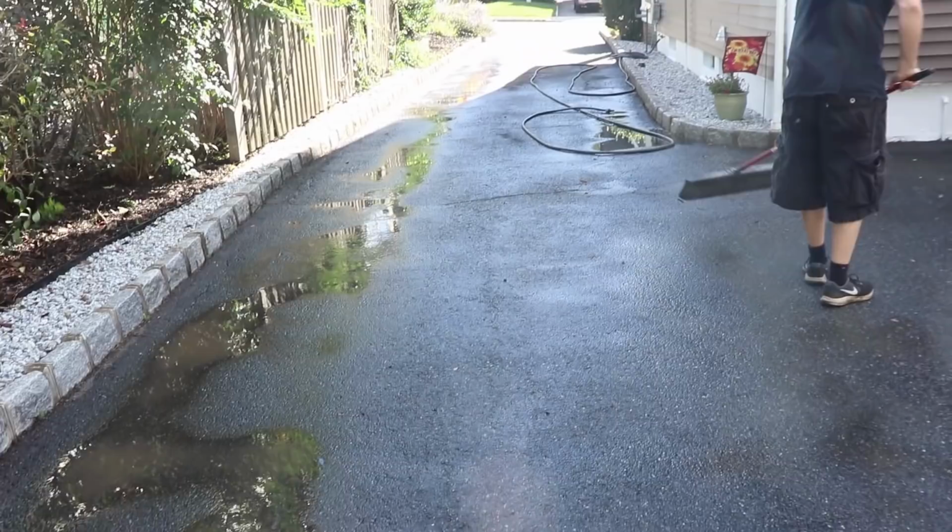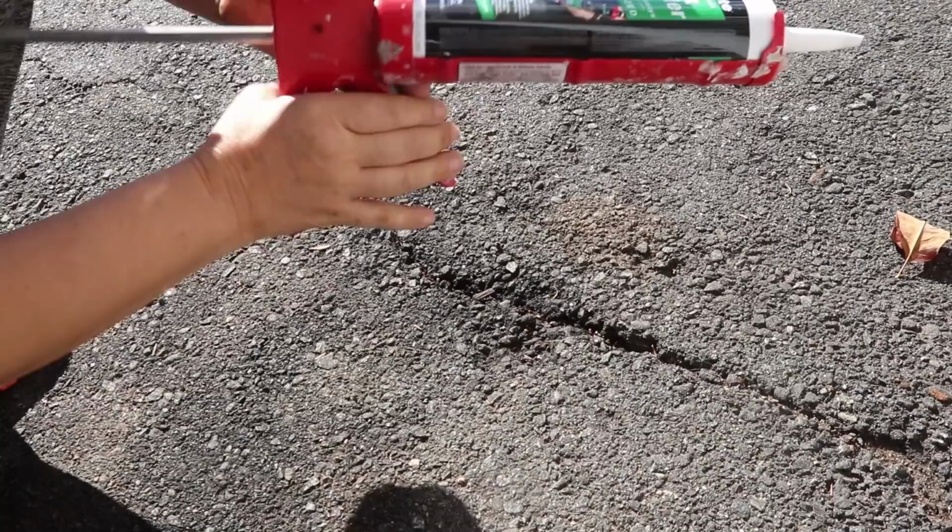So this driveway's got a long way to go. I don't know, it doesn't look like I'm gonna be able to seal tomorrow. It's already 2 o'clock in the afternoon here. I have a lot of cracks to fill, and I'm going to start with, 3 o'clock? 3 o'clock. All right, I'm gonna start with this one. Yeah, so it definitely looks like I'm not gonna be able to finish.